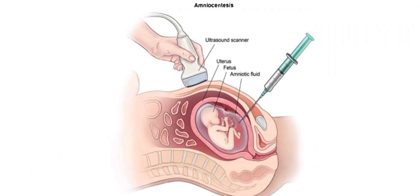So this is the amniocentesis. First, this is ultrasound guided, and here is a needle in the amniotic fluid to collect some amniotic fluid, and then we will take it to the laboratory to know which aneuploidy the fetus is suffering from.